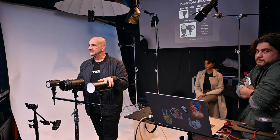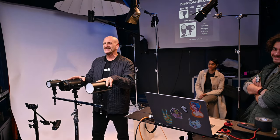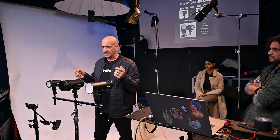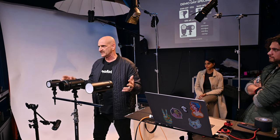And the same thing, we lose anybody? No? Everybody's okay back there, right? Okay. So with this light, we get about 400 flashes at full power. So both of these, when they're plugged in, are going to just run forever. And the continuous lights on them can run pretty much full time.